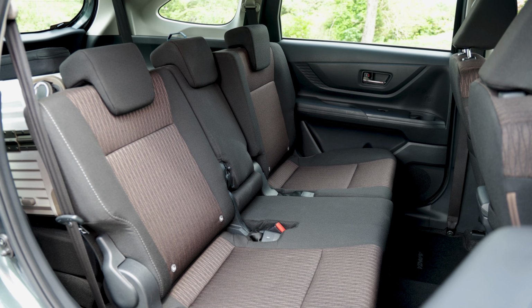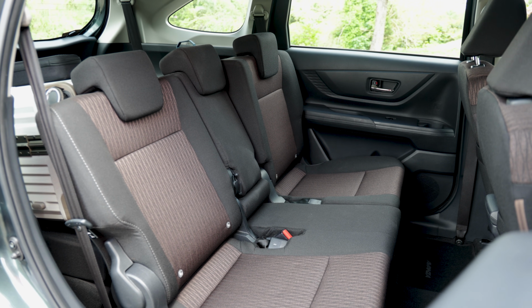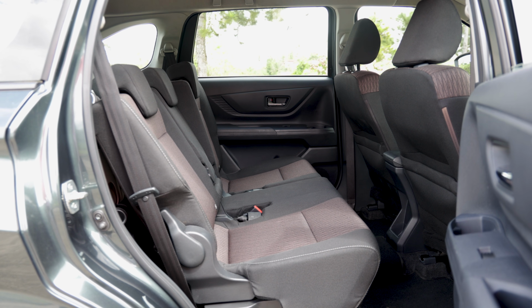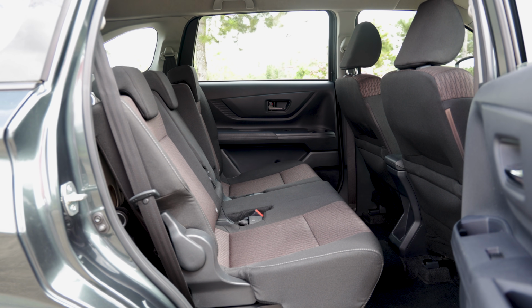Alright guys, so if you need to sit in the second row seats of the Avanza G in a more conventional layout, well, you see that it is a pretty average area. Average meaning that you can put 3 average Asian adults here and it will be perfectly alright. It doesn't really stand out in the MPV segment because it's spacious enough for 3 average Asian adults.